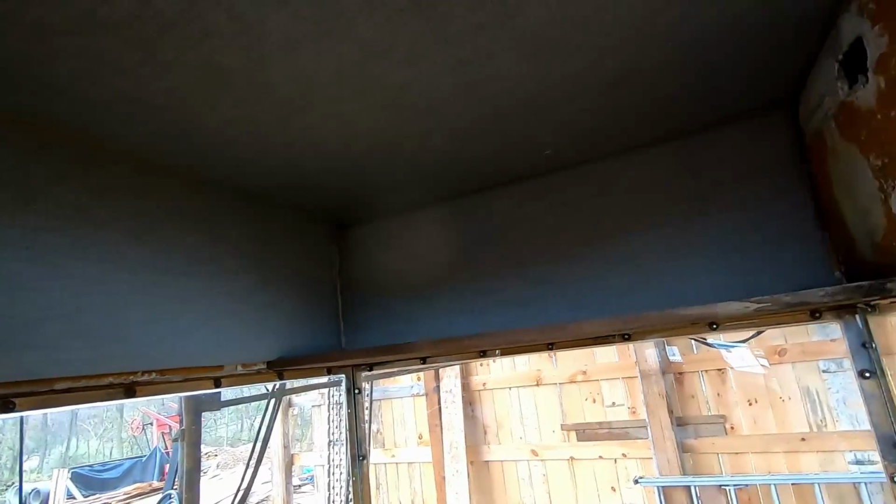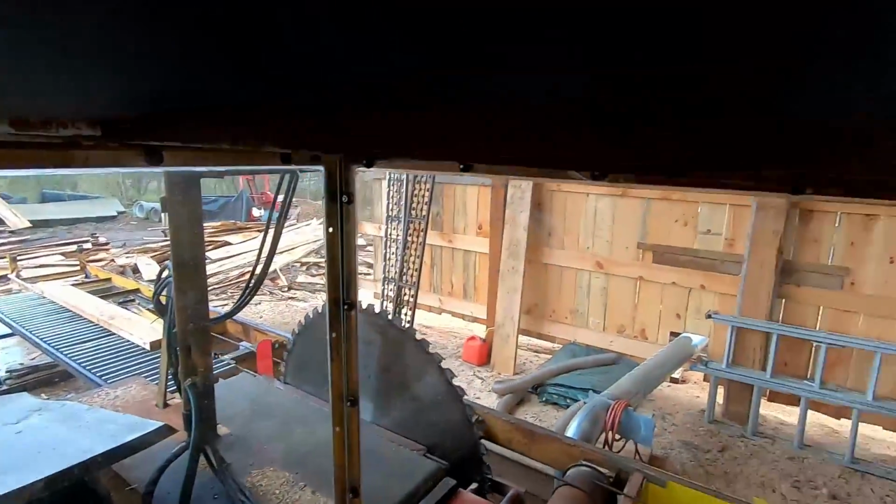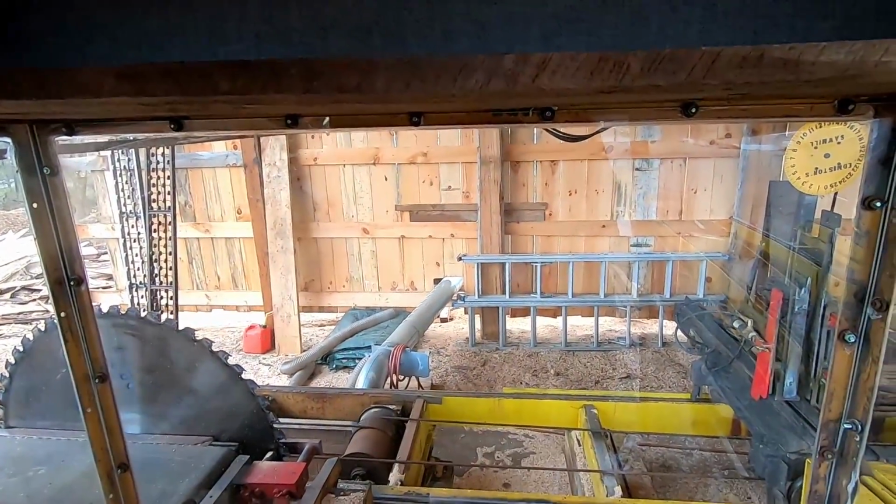Alrighty, we're back here, and you can see the progress here, and this is actually going to be a nice looking cab when it's done. The stuff's going in real nice, and like I said, got a little bit more to do here, but even when you walk in here, the sound is totally muffled in here. It used to be like a tin can sitting in here.